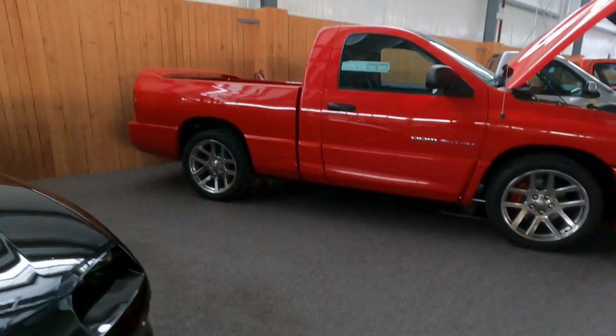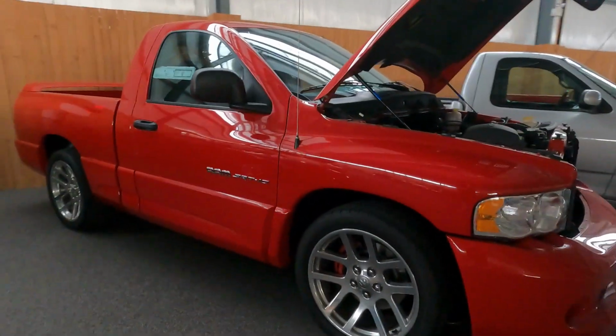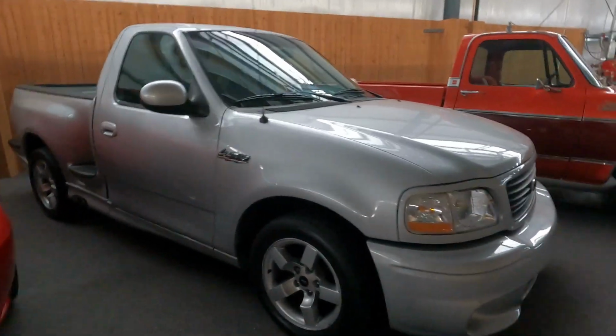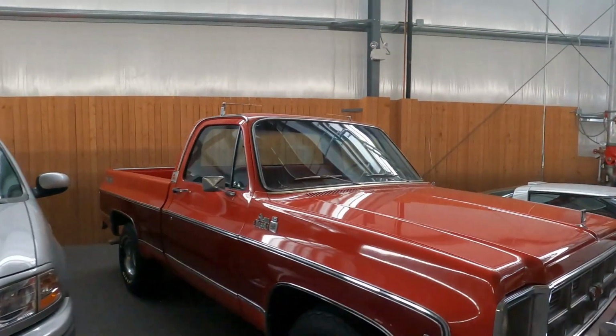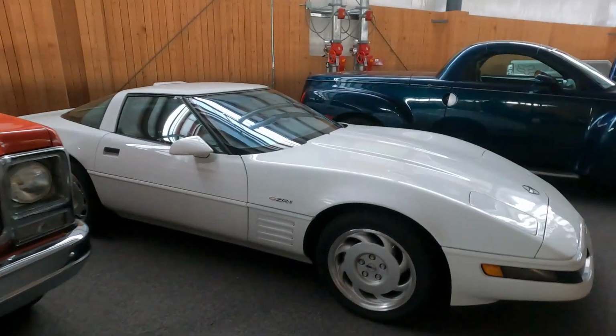Camaro. SRT10 Viper. My dad bought one of those new. Fun little trucks. Lightning, of course, I've got one. Love this Sierra. CB antennas up top. Another ZR1.